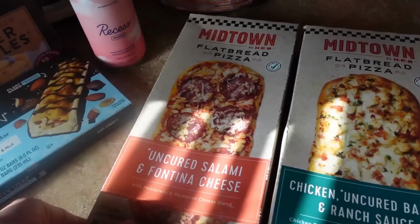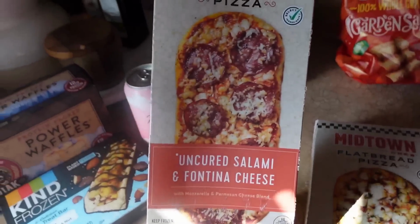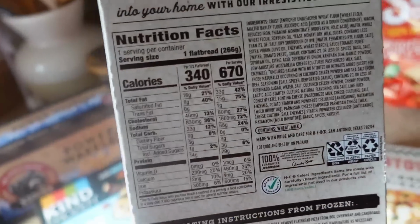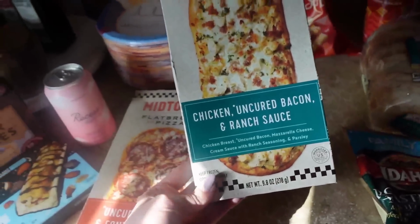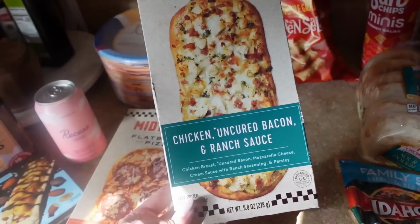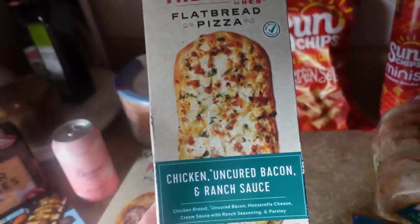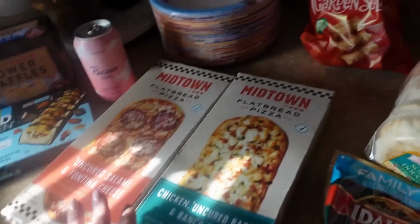2 of the Midtown pizzas. These are specifically by H-E-B. If you're not in Texas, my apologies. But if you are in Texas, these are phenomenal. We love this one with the salami. 670 calories for the whole flatbread. And then I'm trying this one for the first time, the chicken bacon ranch. This one's a little bit higher at 830 calories. The buffalo chicken one is also great, and it's in the 600 calorie range also.